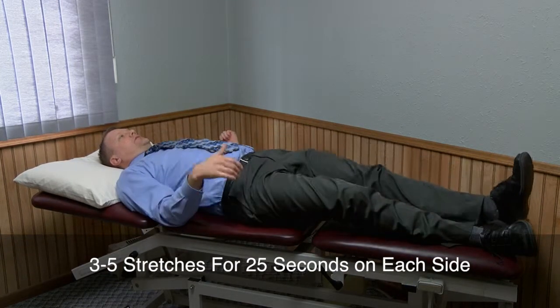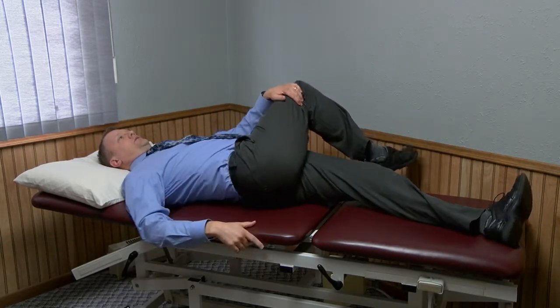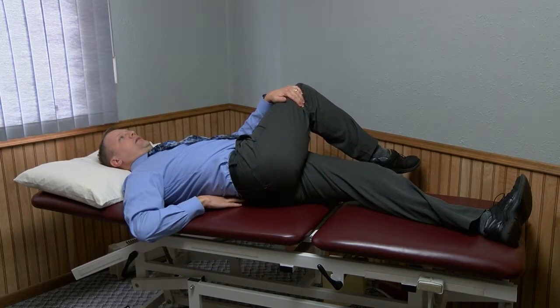I'll show it on the other side. One leg stays straight, the other hip comes up, and you just rotate. We're getting a nice rotation in our low back.